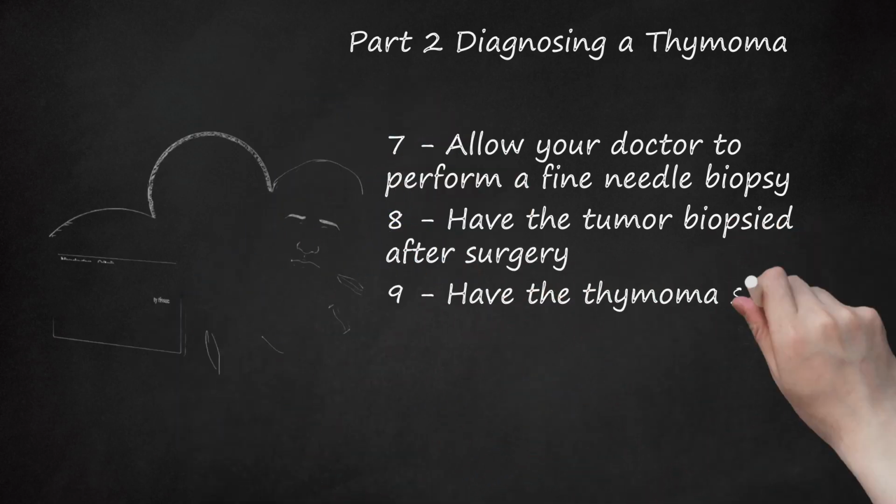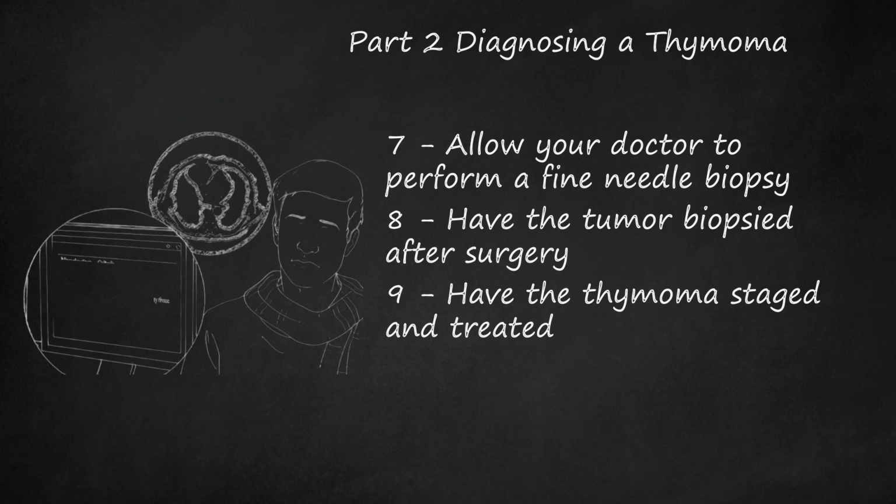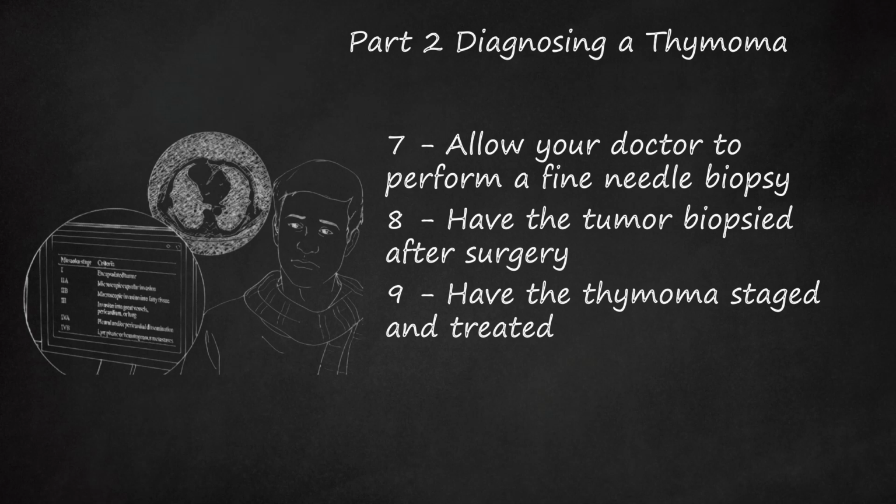9. Have the thymoma staged and treated. The stage of the tumor refers to the extent of spread to other organs, tissues, and distant sites of the body. Therefore, having the thymoma staged is an essential part of determining the best course of treatment. The most commonly used staging method for thymomas is the Masaoka staging system. Stage I is an encapsulated tumor without microscopic or gross invasion. Surgical excision is the treatment of choice.